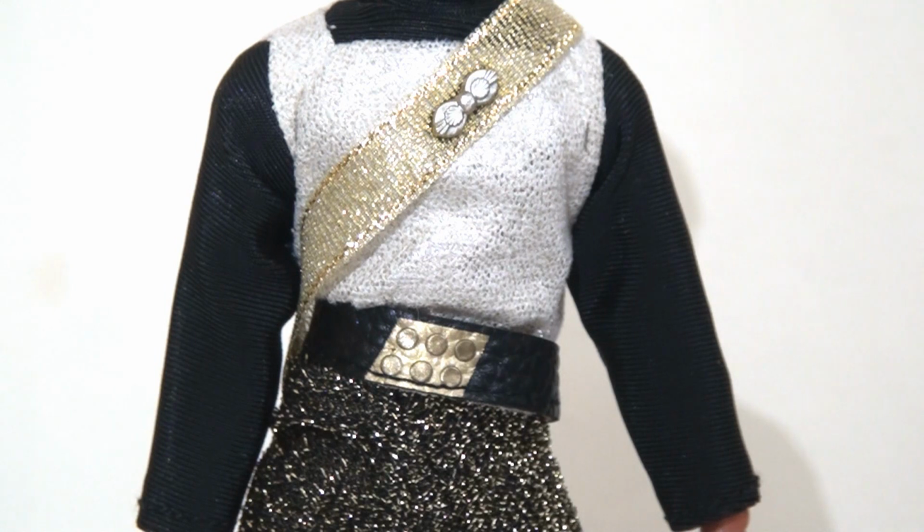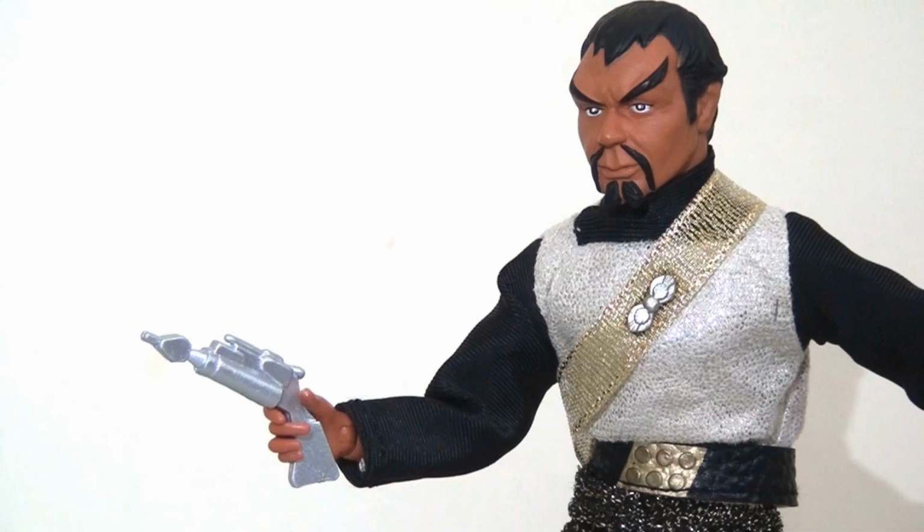They took everything that worked with the previous Kang release, but then just tweaked it and made it ever so slightly enhanced. The proportions are pretty much spot on. I love the materials they've used for the costume, and of course this new articulation and this fantastic head sculpt all contribute to give us probably the best Klingon Mego figure ever produced.